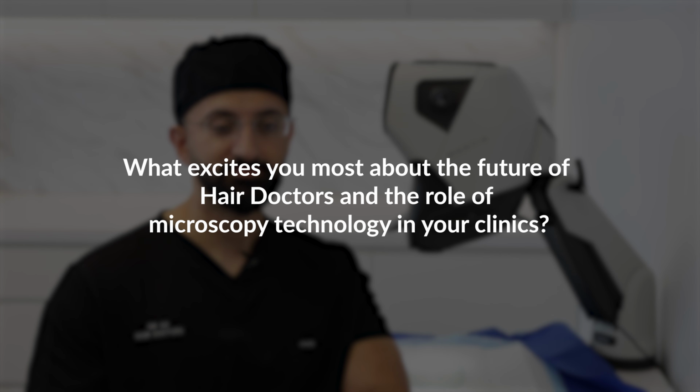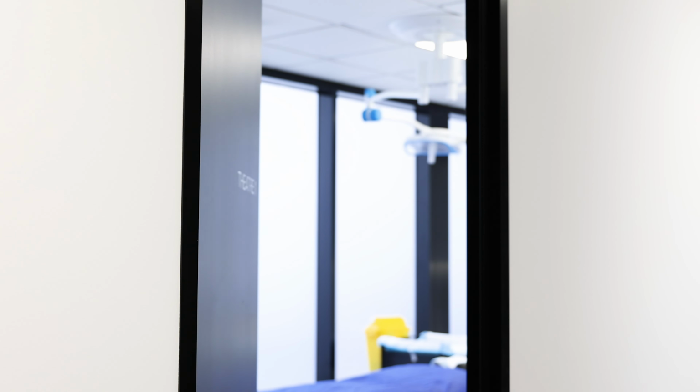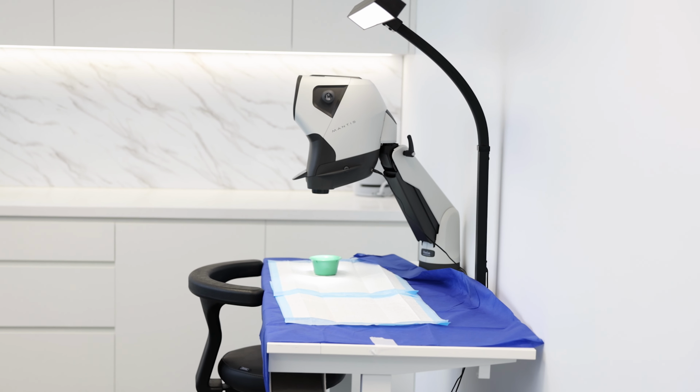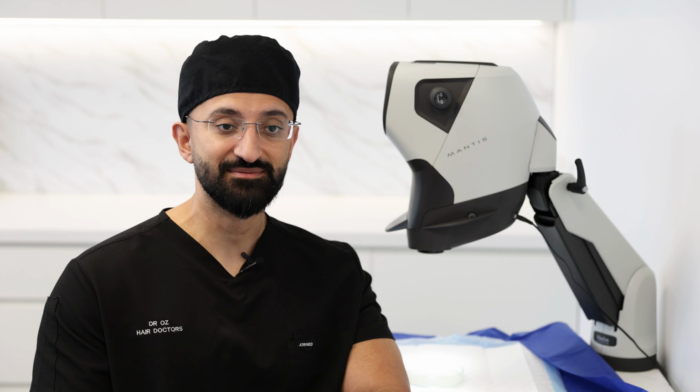What excites you most about the future of hair doctors and the role of microscopy technology in your clinics? The role of precision microscopy in hair transplants is only going to grow. With tools like the Mantis Iota, we're pushing the boundaries of what's possible in graft sorting and placement.